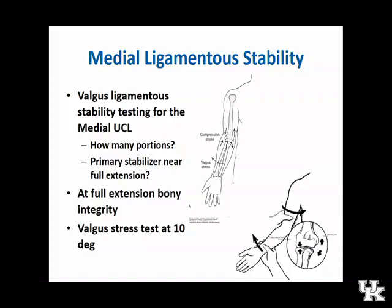Say it, Grace. Medial. Which part? Good. Anterior. Good. In extension, anterior band. As you flex, more the posterior band. So typically when we do valgus stress, most people have done it in near full extension, like 10 or 20 degrees of flexion.